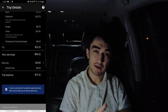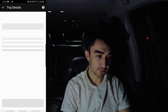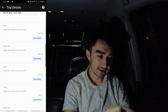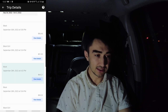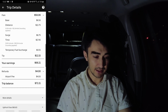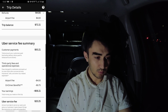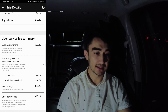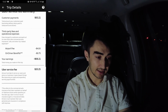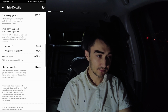easily. So as an example, let's click on this link and it will bring us to Uber app, and we'll click active details, and this is the third one, $68, view details, and it brings us back to this page, and on the bottom there is shown more details. We'll click on more details. Now we can see customer paid $93 and things that I got paid, and Uber service fee, it got $25.